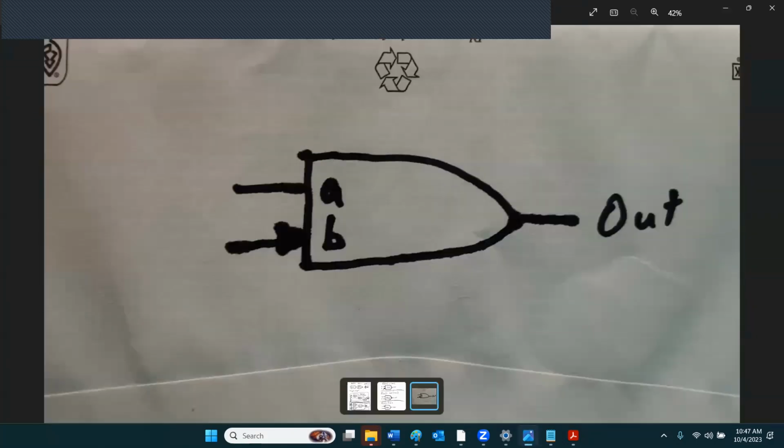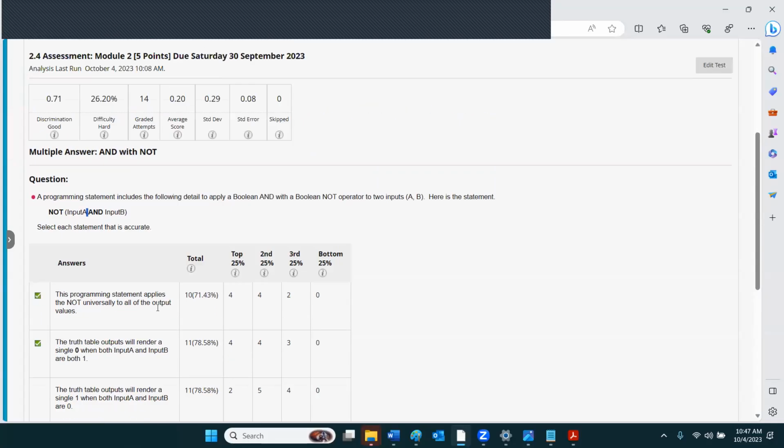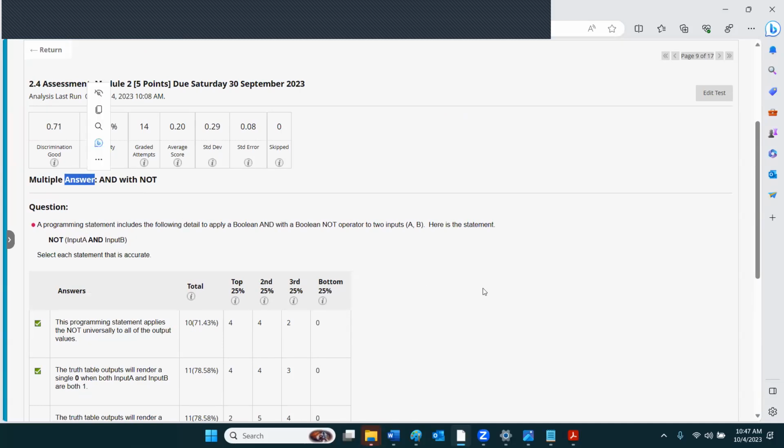So where are we going with this? If this were an and instead of an or, what we're saying is that item says there's a not and it's parked right here going into the A instead of being parked out here. All right. I hope that helps. So whenever you see multiple answer, take more time with those. All right.